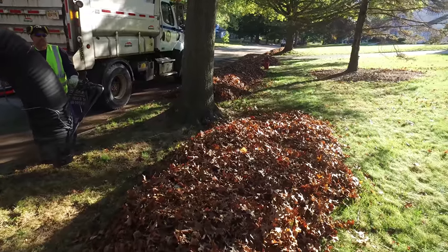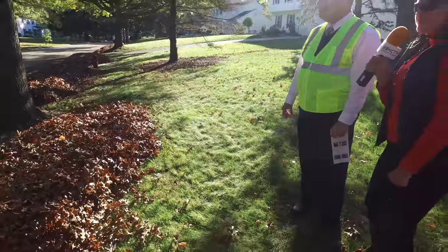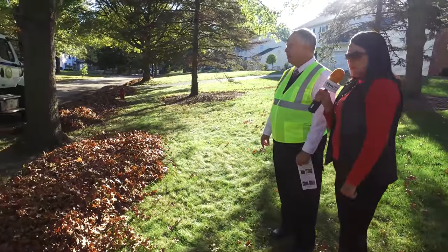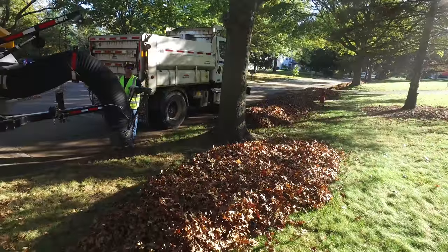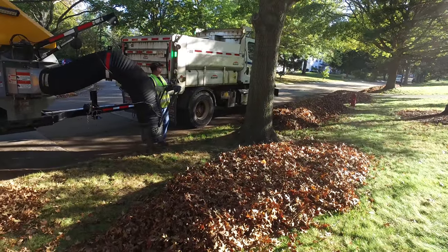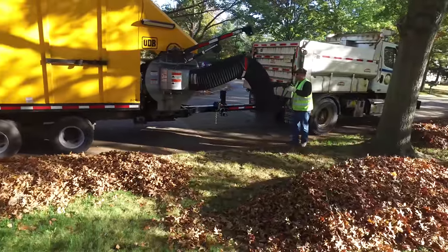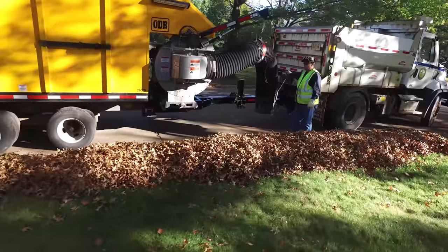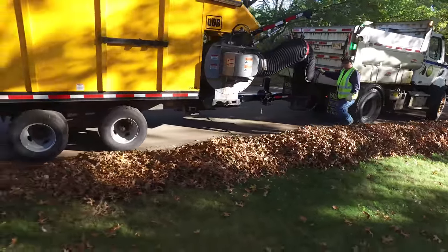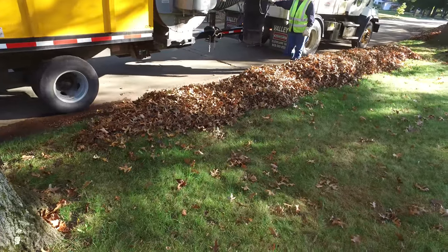So should we have Matt fire up the leaf vacuum and demonstrate what works and what doesn't work? Absolutely. Let's go ahead and back up the truck, and we'll start at the very start here. So this is an example of a good pile that we're about to pick up. Here's a good pile that is going to be picked up.